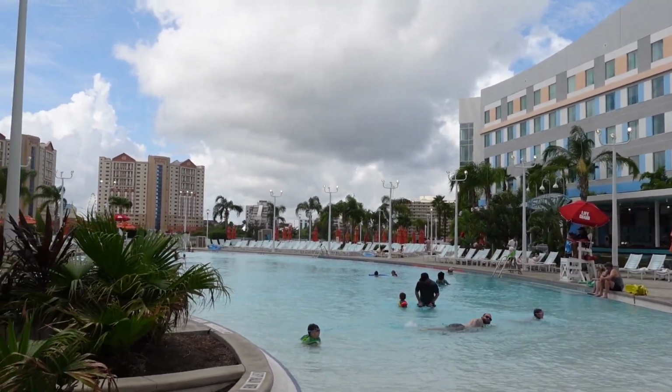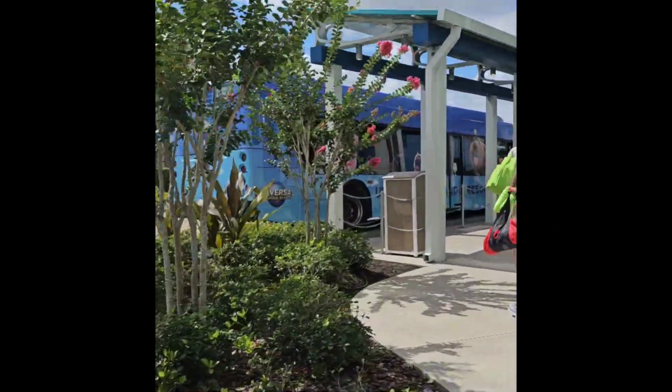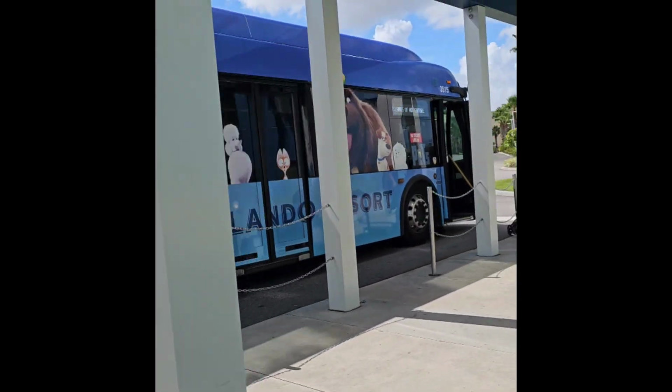If you want the cheapest resort and you don't care how far you are from the park, I would recommend this one because you still get early park admission. We enjoyed it, but to be honest, I don't know if we would stay again. We are really spoiled with those premier resorts.